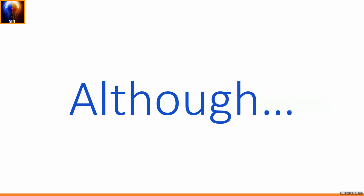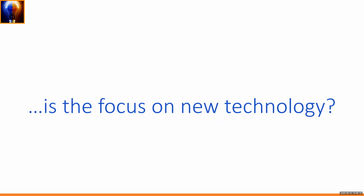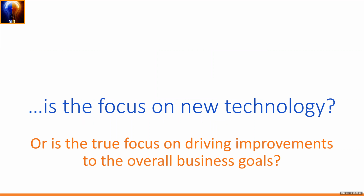Although, should the focus really be on the new technology? Or should the real focus be on driving improvements to the overall business goals? A business is essentially a money machine. It's there for the purpose of creating cash. And so ultimately, what's important about any of these technologies is how it helps the business do that in the short, medium, and long terms.